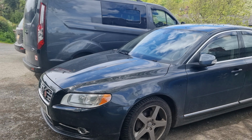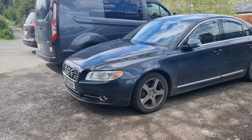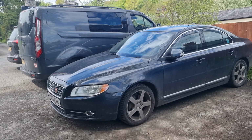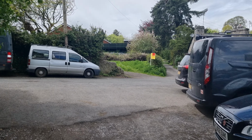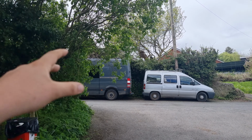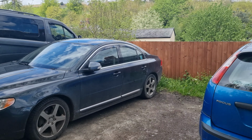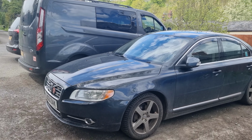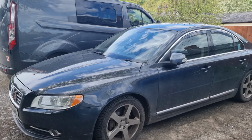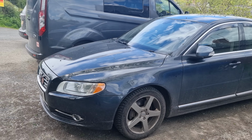Now, a lot of cars have different tyre pressures that you can run in different scenarios. So for example, our Sprinter van over there, that is 65 psi on the rear, 44 on the front, which is extremely high, and that's because that van is designed to carry heavy loads. Cars are obviously a bit different, but certain manufacturers such as Vauxhall, they give different tyre pressures depending on whether you want to get extra fuel economy or how many people are sat in the car. Volvo like to keep it nice and simple.